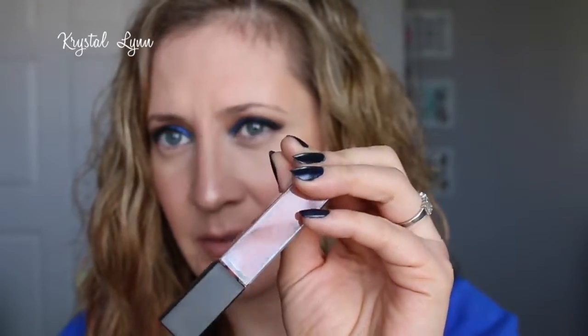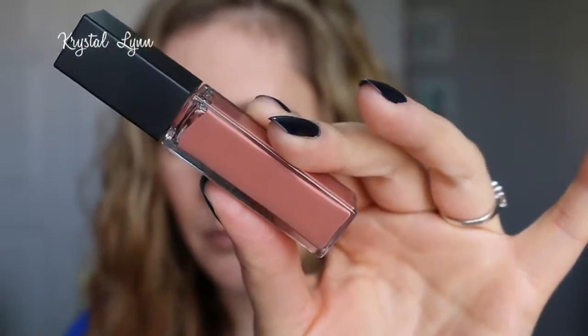So I'm going to take the Maybelline Vivid Matte Liquid Lipstick. This one's called Nude Thrill.